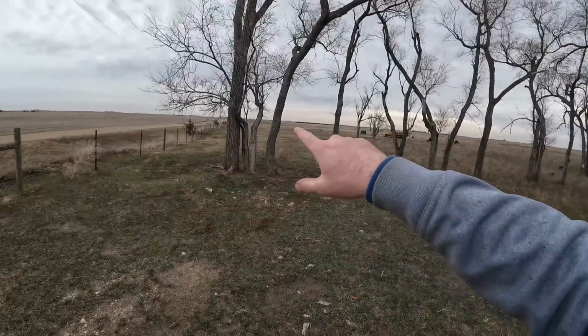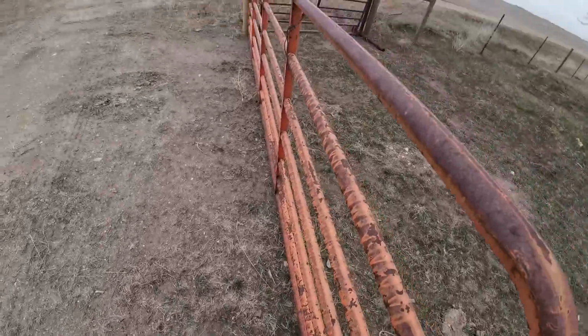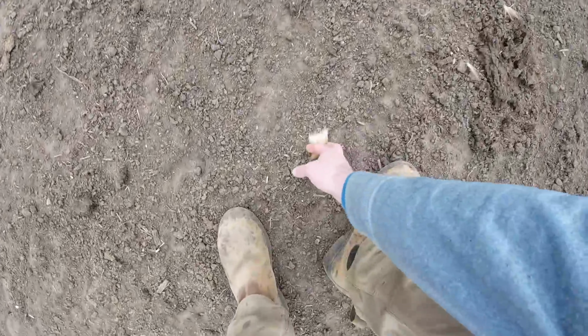During the fall, this was our last fencing project. We got brand new fence all the way around this. Should hold those calves and cows in. Nice gates, drive-through gate. It's heavenly. It looks like Ellie's been here. She did a little scratching.